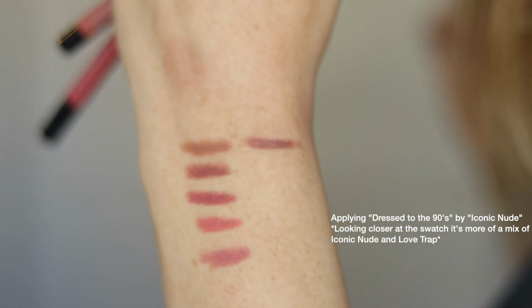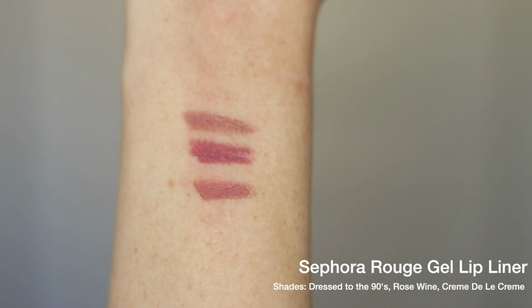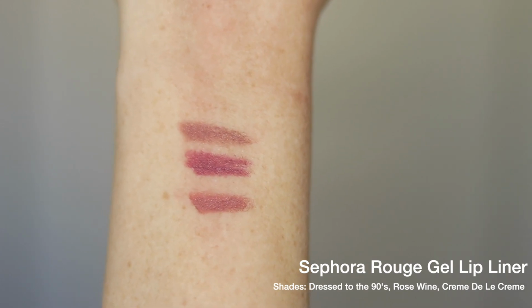But these are super smooth, glide on formula, great packaging. They twist up so you don't have to sharpen them. And they just come in a lot of really great colors. Now, last time I was on the website, I did notice that quite a few were sold out. So I haven't checked on the availability of these, but if you can get your hands on some, they're very worth it. They're incredible lip liners and they should be really affordable with the full 30% off.